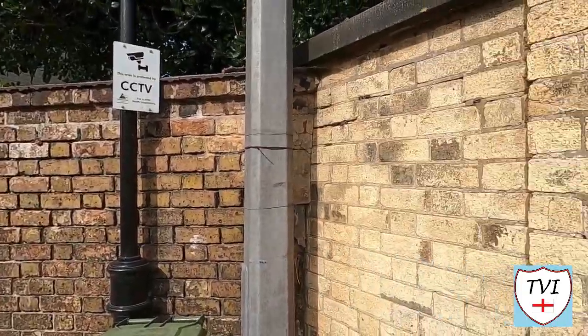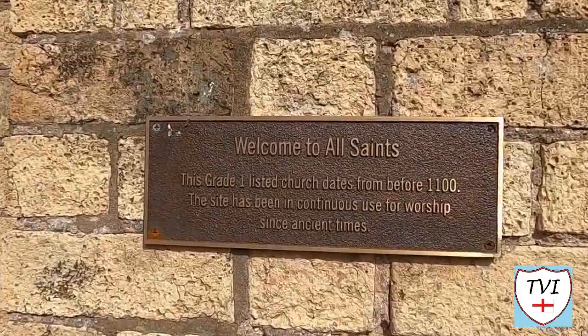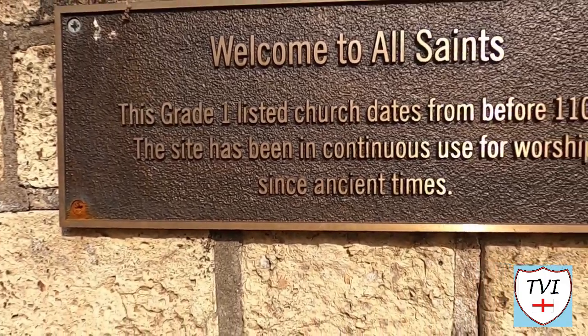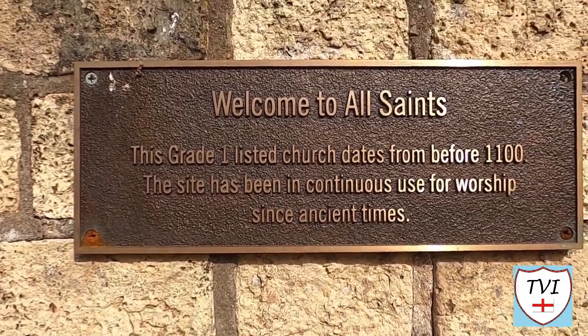Okay, next it's the church, and there's a plaque on the wall here. It says, "Welcome to All Saints. This Grade 1 listed church dates from before 1100. The site has been in continuous use for worship since ancient times."